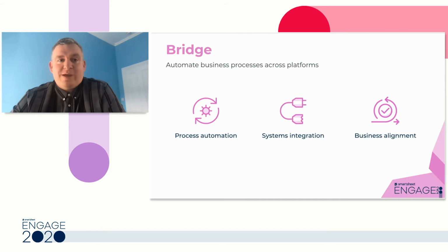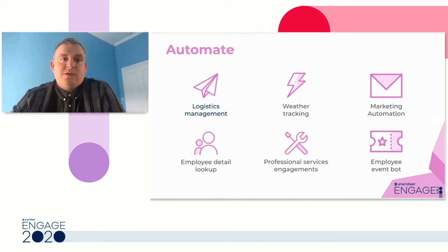So let me tell you a bit more about some of the use cases we see. All the use cases we're looking at here are ones that beta customers of Bridge have done. It's been said before that there are 2,000 different use cases for Smartsheet or more, and we think the same is true of Bridge. If you haven't seen the keynote already because you've jumped straight to our session, awesome. But the logistics management, which is an area where we've seen some really amazing use cases, has actually been featured in the keynotes. If you haven't seen it already, go back and watch it.